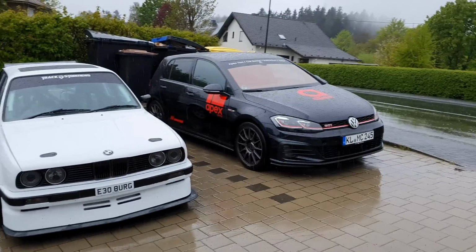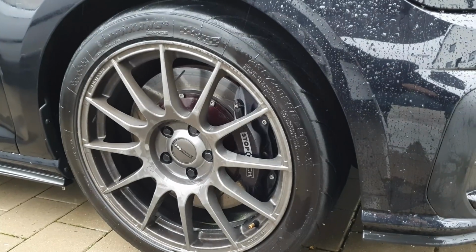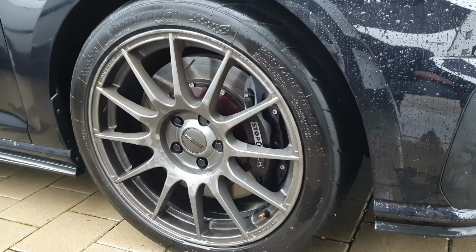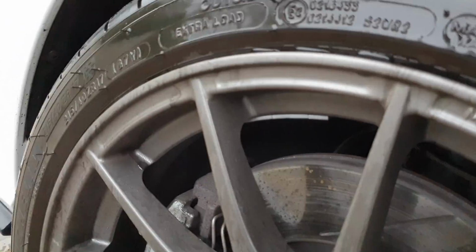But anyhow, let's talk about some updates, because I've been away for a couple of days and a lot of things have happened at Apex in the meanwhile, starting with the Polos and the Golf as well. You probably already have seen previously that the Golf has received a StopTech big brake kit on the front, and the ProTrack set of wheels all around. Then the white Polo did receive the ProTrack set of wheels, but no big brake kit on it, because we recently have fit Dixel endurance pads.